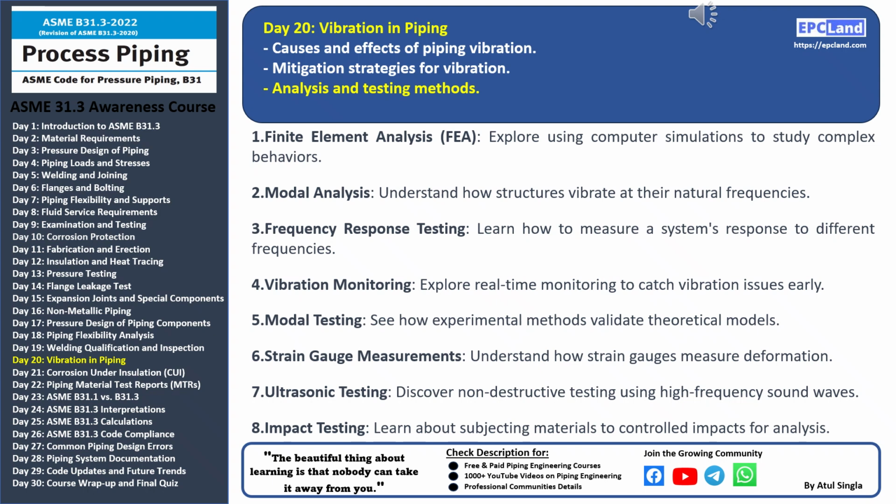Impact testing. Lastly, we have impact testing. Imagine subjecting materials to controlled impacts, a bit like tapping a glass to hear its tone. This helps us analyze how materials react to sudden forces.